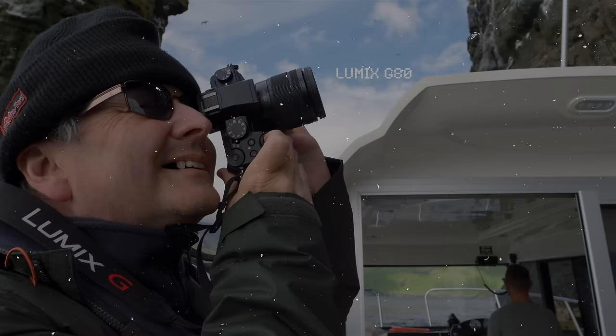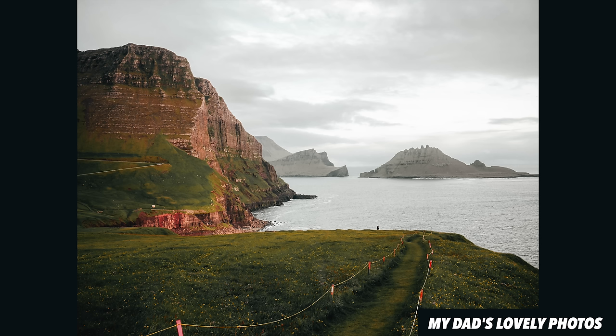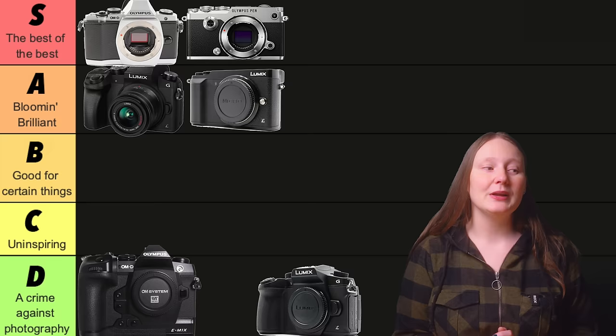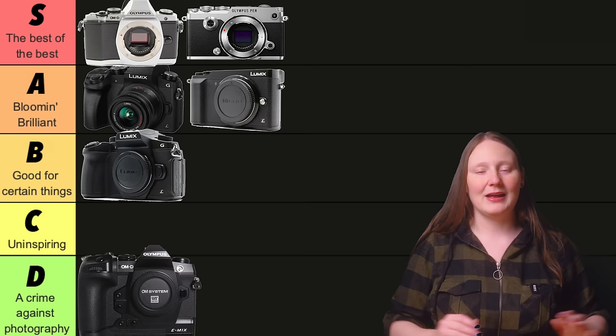The Lumix G80. This is the camera that my dad used when we went to the Faroe Islands together. He got some amazing images. It was weather sealed. It's got a nice grip. It's still very portable. Absolutely brilliant. I think it's such an underrated camera because I feel like the G9 sort of stole its thunder a little bit. So I'm going to put it in good for certain things. Now, hear me out. It is good for certain things because it is rugged, it is light, but it isn't quite small enough to be sort of an everyday, everything carry sort of camera. And it's not the best at video either.